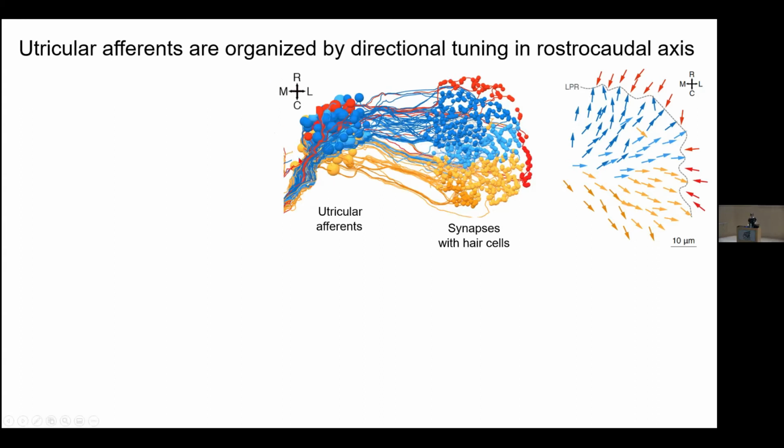All right, so now we're looking down from above at these reconstructed afferents. Each of these large circles on the left here is the soma of the afferent, and then you've got its peripheral process coming out here to where the hair cells are. I'm not showing you the hair cells here just for clarity. And these little circles are where they have their postsynaptic contacts from hair cells. What I hope you can see pretty readily here is that a lot of the organization that we saw at the hair cell level is partially recapitulated here at the afferents.